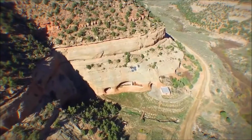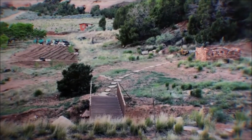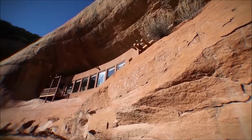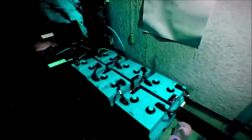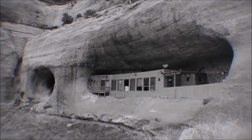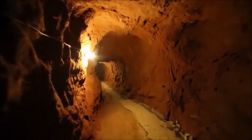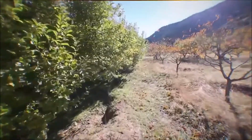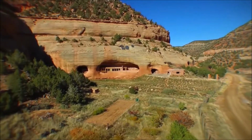The property is also self-sufficient. Solar panels power the entire house, while a private well provides fresh water and a 12,000-gallon cistern collects rainwater and runoff. There's a backup diesel generator to ensure power as well. When the original homeowner built the property in 1986, they created a tunnel behind the house to help with water runoff and create a natural fresh air circulation system. Throw in a vineyard, vegetable garden, and a mature orchard. Think apples, peaches, cherries, and more. And you've got the makings of a complete off-the-grid cave castle.